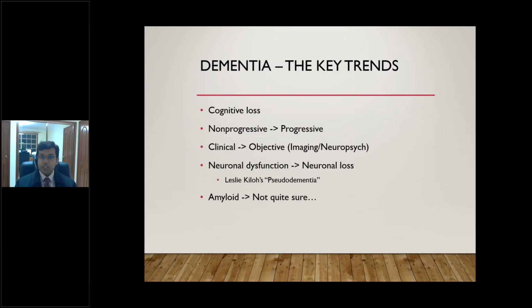We used to consider it as a non-progressive thing. The old term for vascular dementia referred to a person who had major strokes and therefore had new onset static cognitive loss. We now think about dementia as being a progressive issue. There's a trend away from clinical criteria more towards objective things such as imaging and neuropsych. There is also a recognition that, whereas before we used to think about neuronal dysfunction, now we think about neuronal loss.